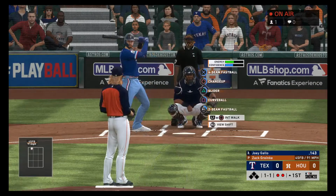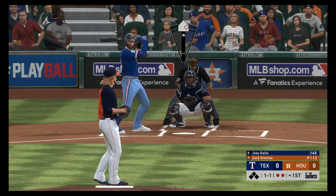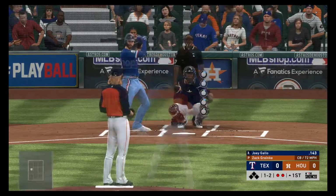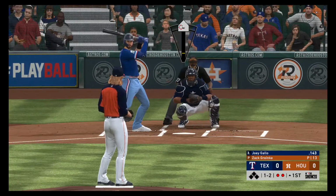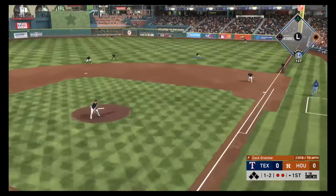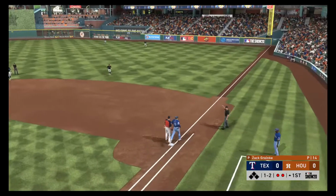Sneaks a fastball by him at the letters. It's 1-1. And a curveball by him that time as he falls behind, now 1-2. Real ugly swing there. As a pitcher, you've got to be hunting for the strikeout, knowing you have this guy way off balance. There is Altuve to the first baseman Gurriel, and that will end the inning.